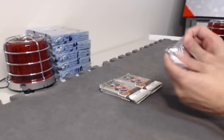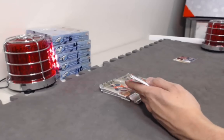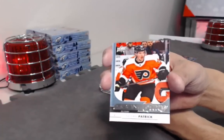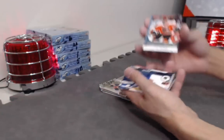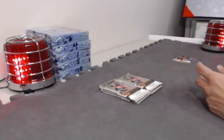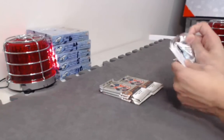Can't afford to miss anybody, so. For Synergy? Yeah, for Synergy. There it is. Sorry to keep you waiting there. Nolan Patrick. That makes me feel a little better. We're down to 7 packs before we hit that Patrick.